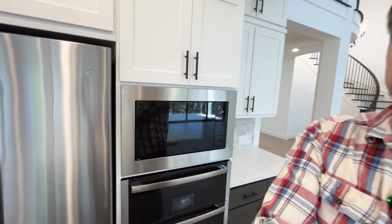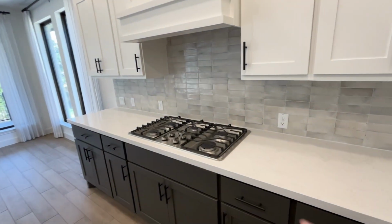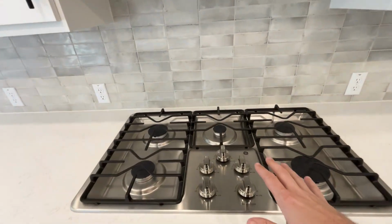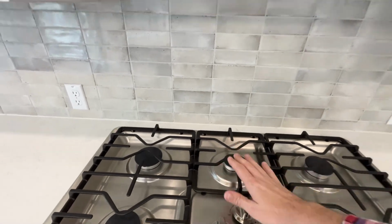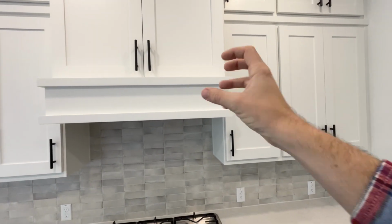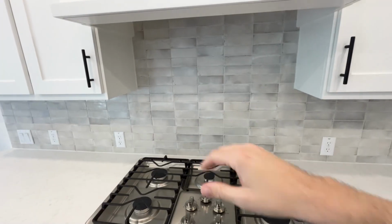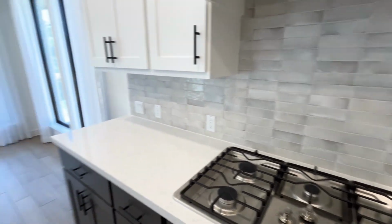Built-in microwave, large fridge, large corner pantry with a light inside. 5-burner gas range that actually has space. You could actually use that 5th burner. Hidden hood behind this trim, so it looks seamless. You don't have that stainless steel hood right there. Backsplash is really interesting design there.